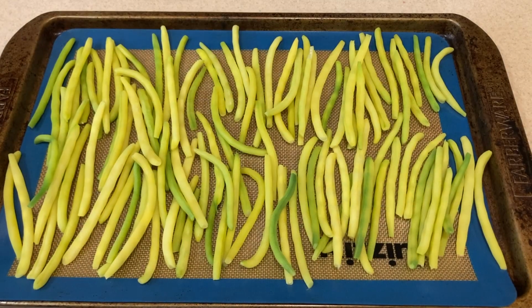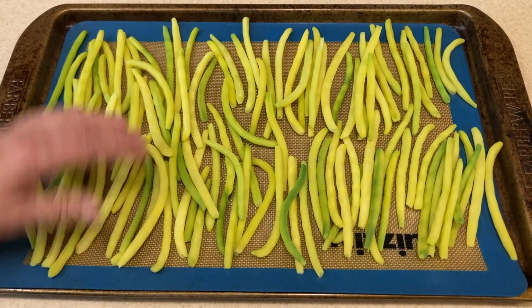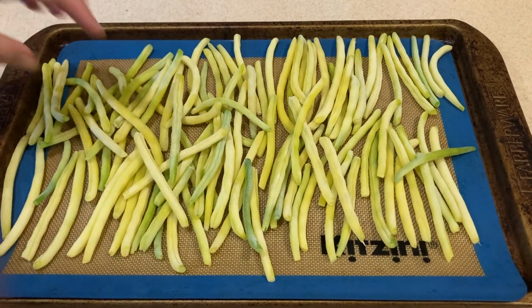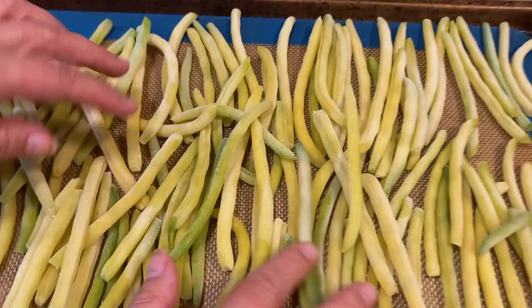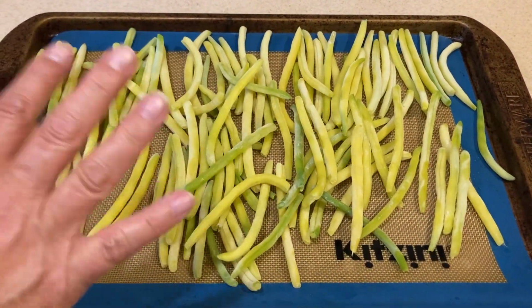So now these are ready to be put into the freezer just for a couple of hours until they are frozen throughout. These froze for several hours, and you can see they're nice and hard. They're not stuck together. This is the way to do it.